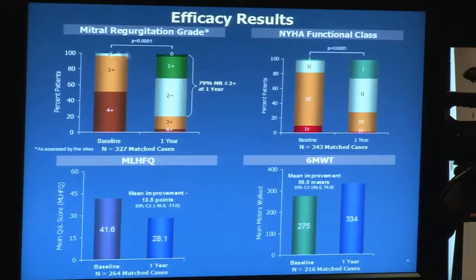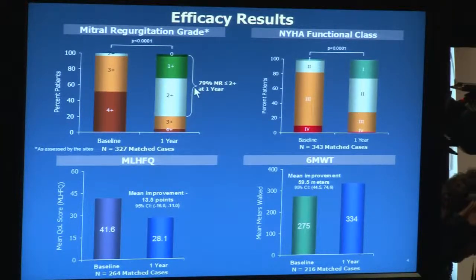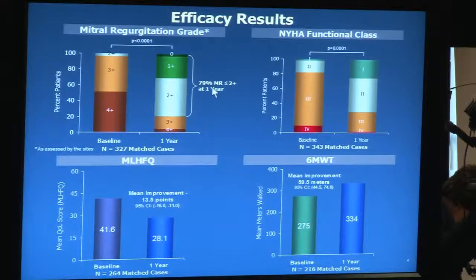And the left upper bars show the degree of mitral regurgitation. At baseline, the vast majority of patients presented with an MR grade 3 or 4 plus. And after 1 year, this could be considerably reduced. MR grades at 1 year were two or less in 79% of patients.